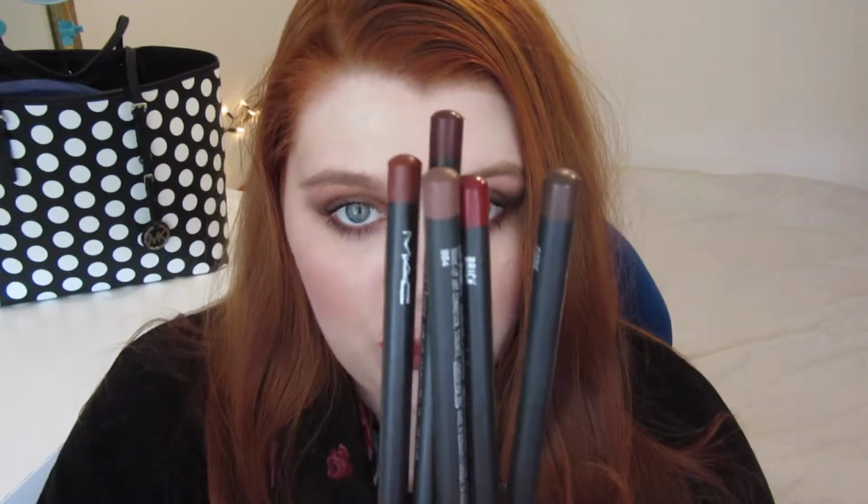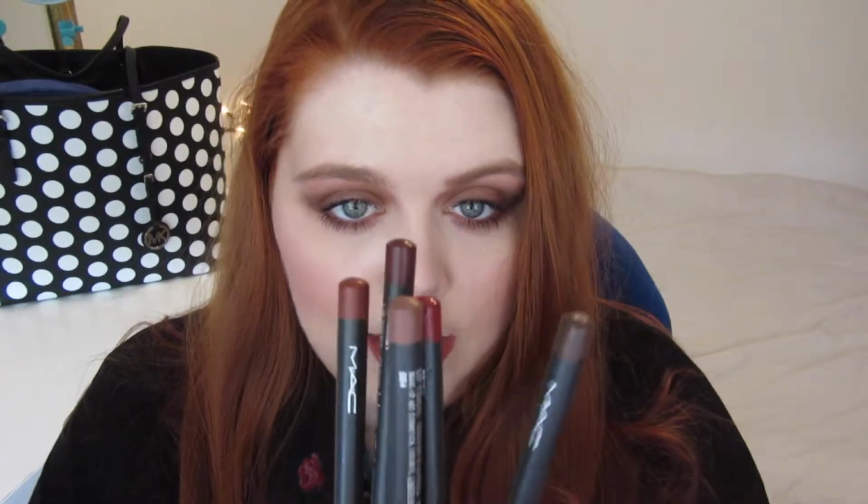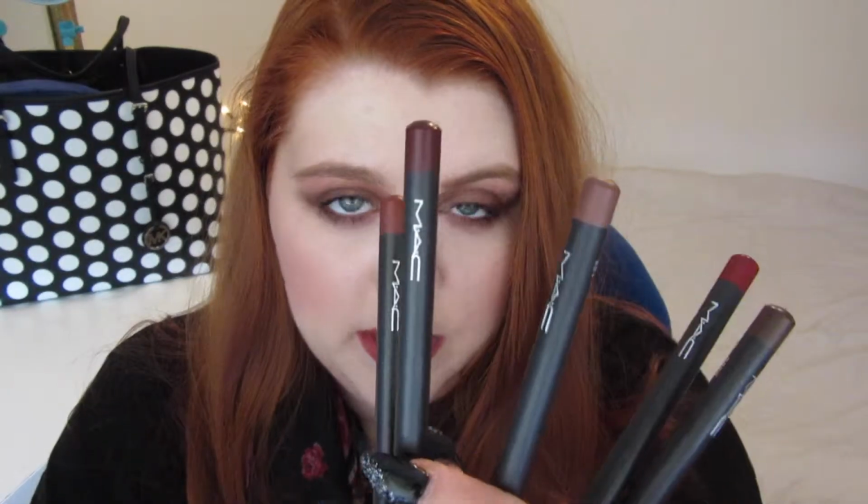And then I have all my lip liners. So I have MAC Cork, MAC Brick, I have Spice, Burgundy and Chicory lip liner.